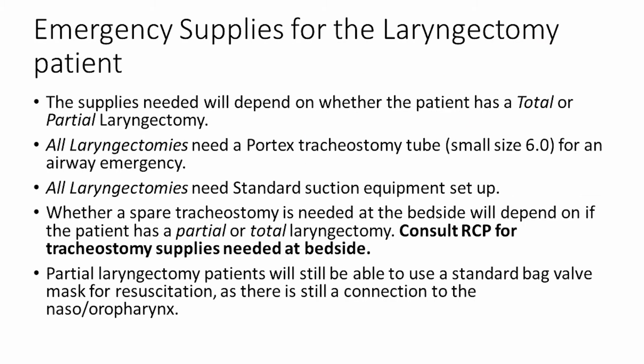We will now discuss the emergency supplies needed for the laryngectomy patient. The supplies needed will depend on whether the patient has a total or partial laryngectomy. All laryngectomies need a Portex tracheostomy tube, size 6.0, for an emergent airway. All laryngectomies need standard suction equipment set up. Whether a spare tracheostomy is needed at the bedside will depend on if the patient has a partial or total laryngectomy. Consult the respiratory care practitioner for whether an additional spare trach is needed at the bedside.